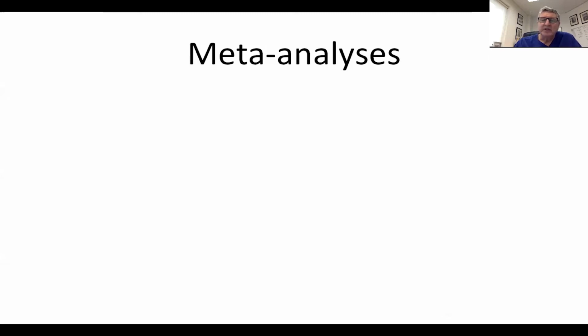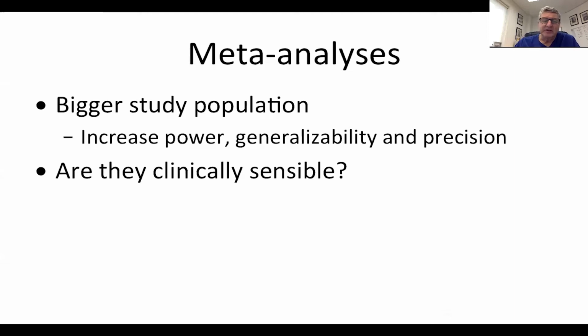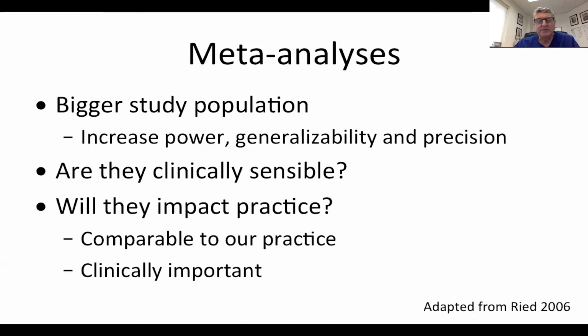So if we look at the evidence as it stacks now and immediately after that position paper was written, there were 2 meta-analyses, and just reminding ourselves why we should look at meta-analyses: they give us the opportunity to put all these smaller studies together to give us a bigger study population. We have to ask each time, is it a clinically sensible meta-analysis? Is it a meaningful meta-analysis? And will it impact our practice?